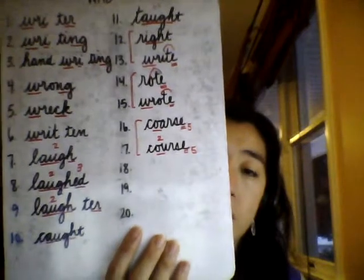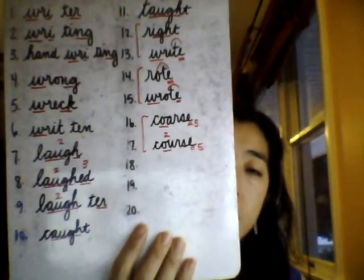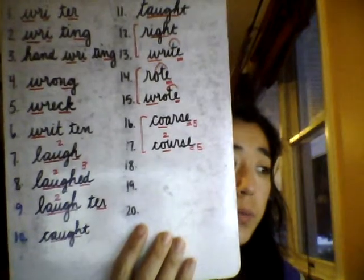Number 17, course, like a golf course or a math course. I like my math course in school. The O sound in this course is going to be the second sound, O-U. Course. C-O-U-R-S-E. That's the course as in a math or golf course.